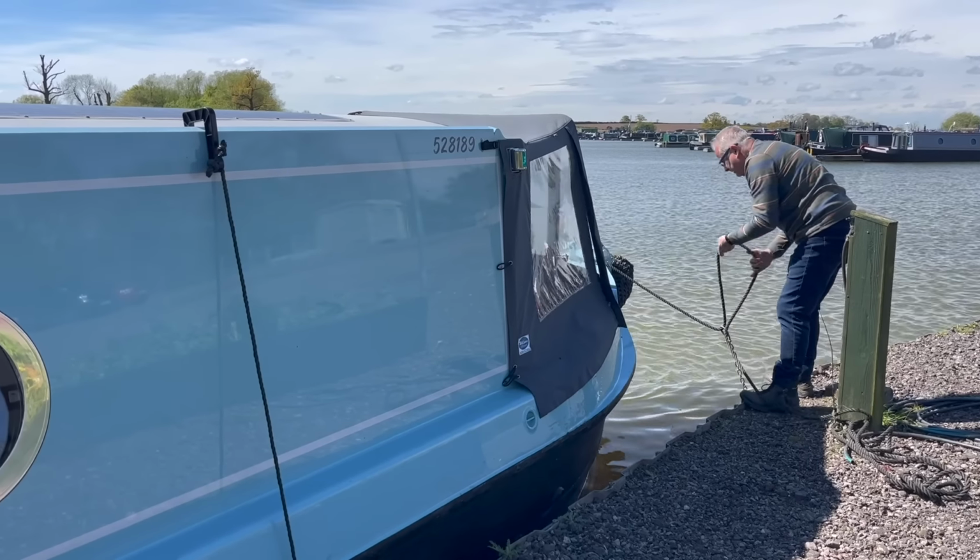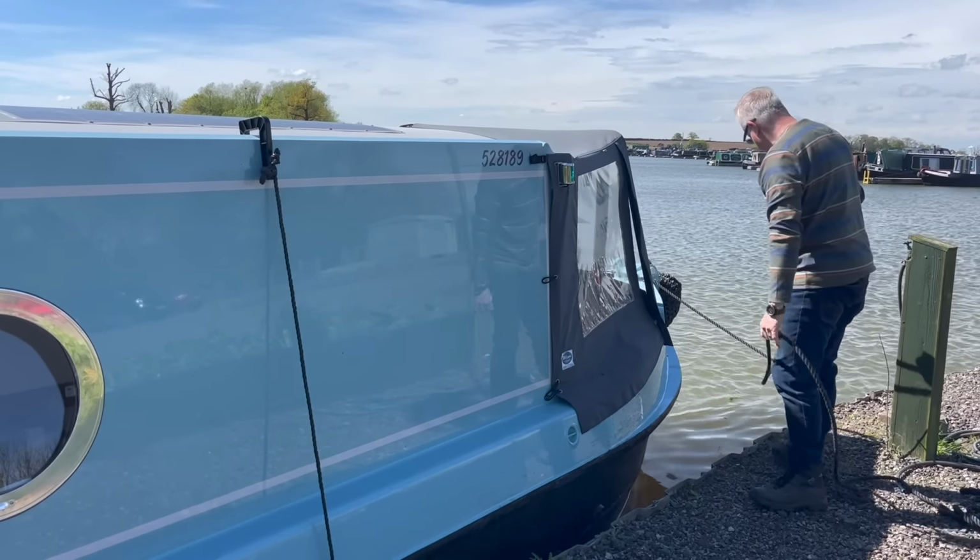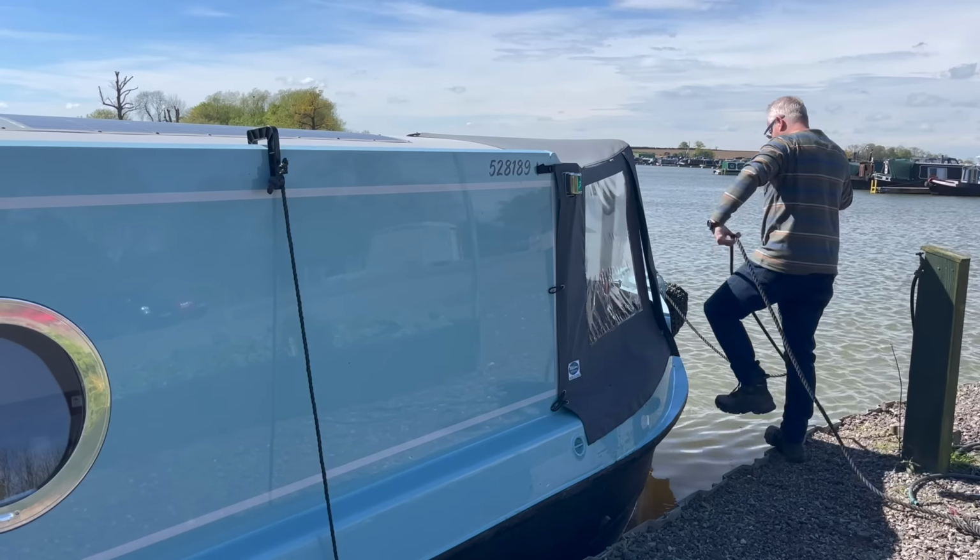We've spoken to Dave in the office and we're going to moor up here until the wind drops, because it'll be really difficult to get into the berth with this strong wind.